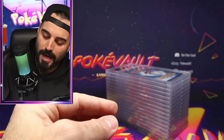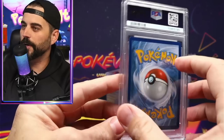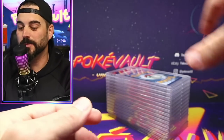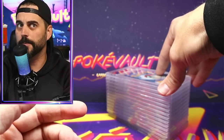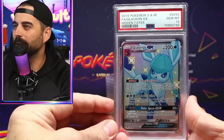I remember I opened a lot of Hidden Fates off camera, some on camera, but mostly off. And I got some insane hits. No SV49 Charizard, but still insane. Yo, there's that Gallade Trainer Gallery from Cosmic Eclipse. I'm going to be dropping a Cosmic Eclipse episode that is pretty legit. I might have already dropped it by the time you're seeing this, so maybe I did. I don't know, it's a mashup.